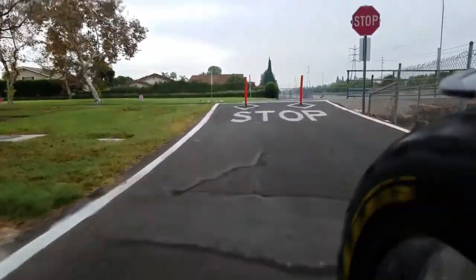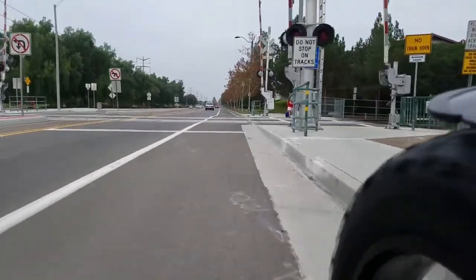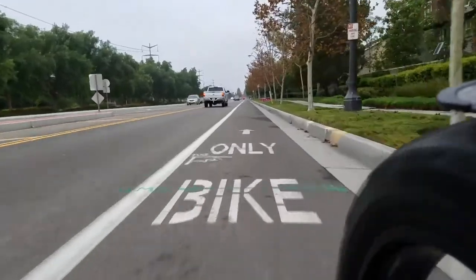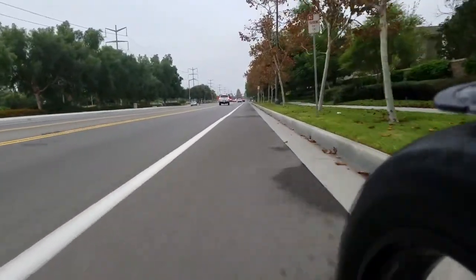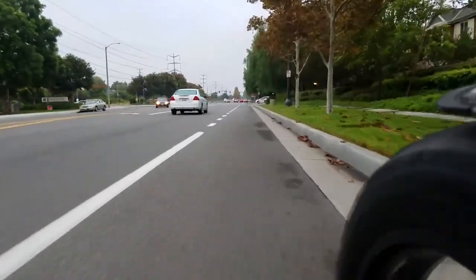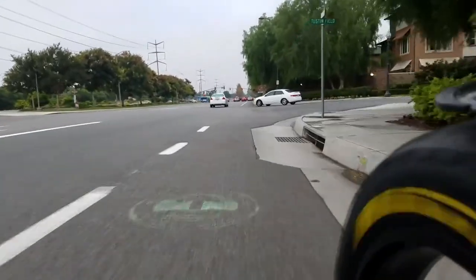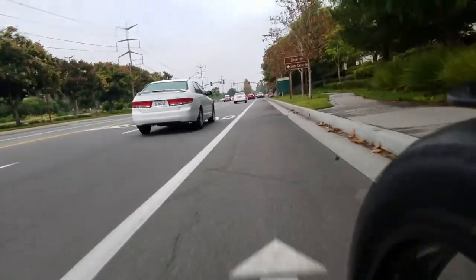Range-wise, I've taken it probably a good 88 miles round trip, and took it up to LA, charged it there, took it back down. At times the charging thing could be a pain, but it was very rare. Most of the driving that we did on that thing was all within your normal city limits. So I take it to and from work, take it to the store, grocery shop.